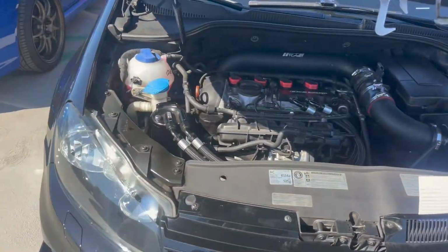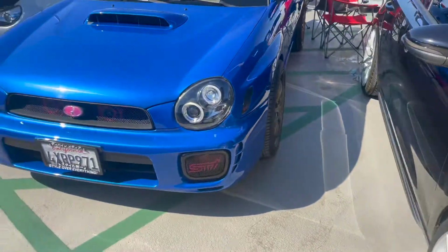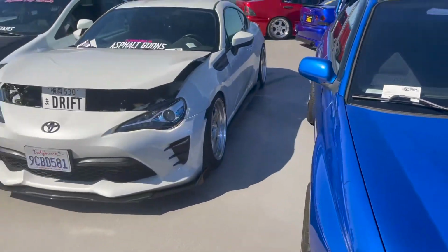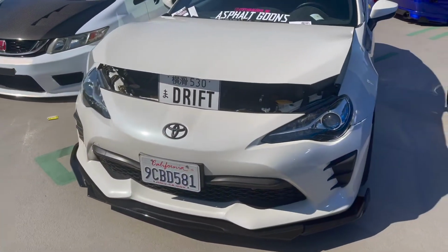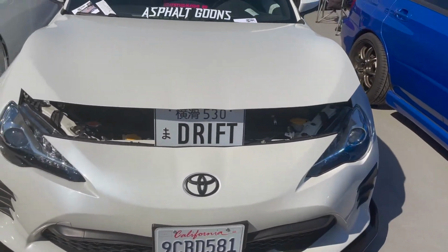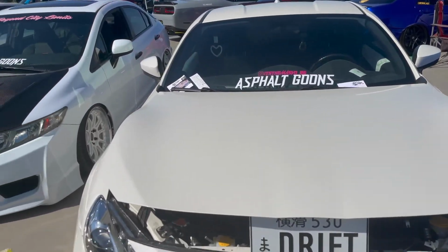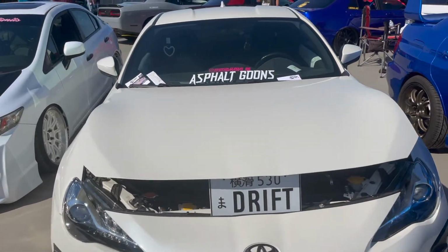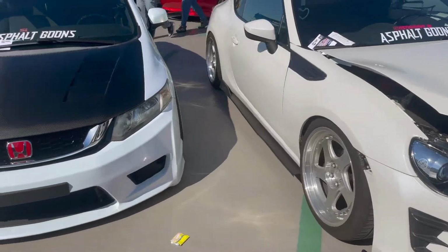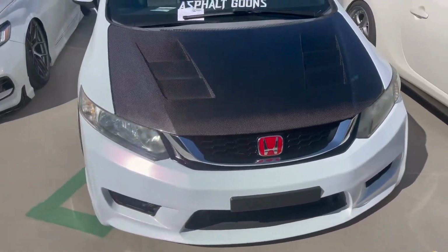Oh shit. This STI's pretty cool. Oh, here's the little plates they are selling. These are probably their cars right here. Civic's pretty clean.